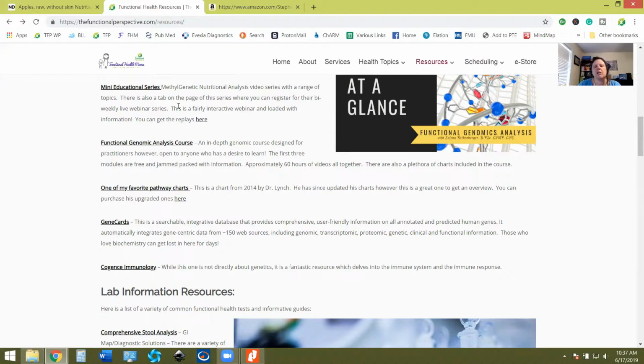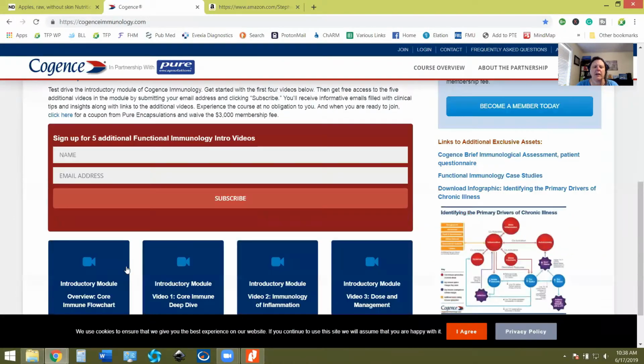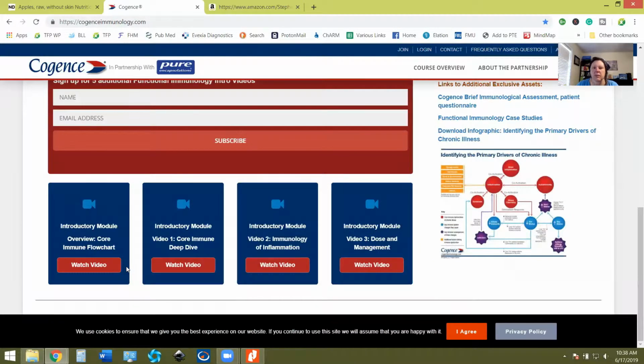The pathway charts, like I showed you, the Ben Lynch pathway charts, are amazing. Genecards.org, I believe it is, has tons and tons of information, pretty technical. And then Cogence Immunology is another one of my favorite courses. This one has a lot of great information on the way our immune response works.